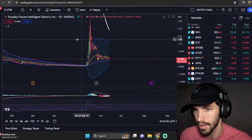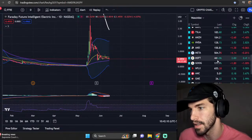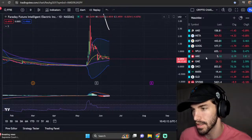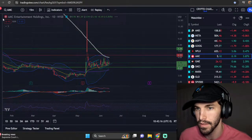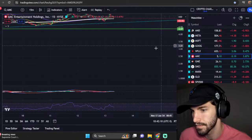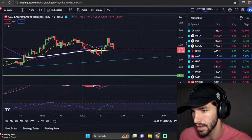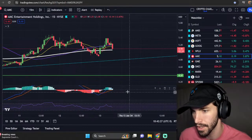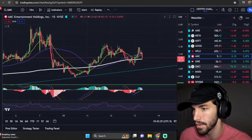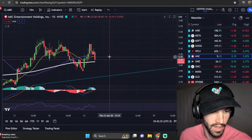For FFIE and things like this, if it's able to curl up on the daily, you want daily momentum behind you for any of these. But just know that the real money is going to flow into AMC and GME. You need to keep that in mind. On the 15-minute, if it's able to roll down for AMC, I think that's the bigger thing right now. GME has not rolled up, so you need to see if there's a confirmed move down in negative territory for AMC. Maybe it goes all the way down to the trend line and we see a divergence. That'd be great.